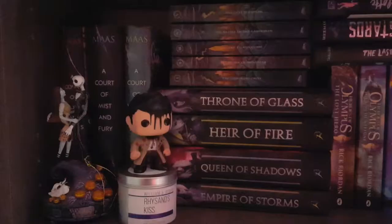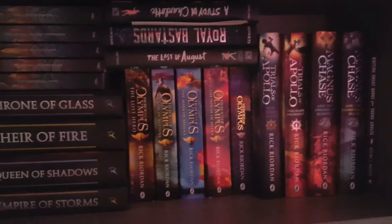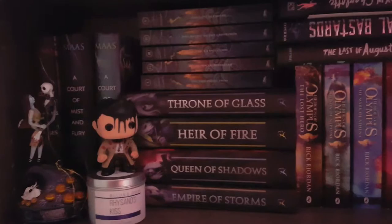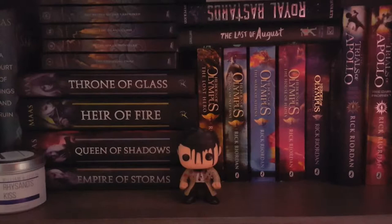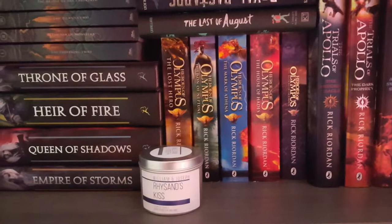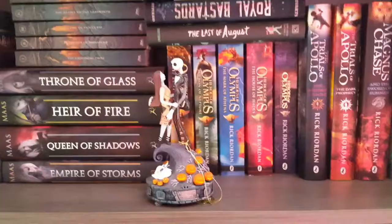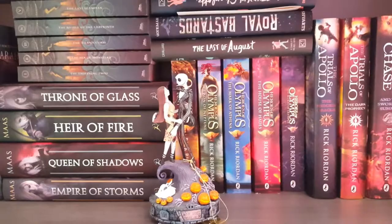So this one is my second shelf. As you can see, it's full of my Rick Riordan collection, my Sarah J. Maas collection as well, and a few odds and sods, as I like to call them, sitting on my shelf. Firstly I have a Castiel Funko Pop, and here's Leviathan form. I have a Reign of Kiss candle from the amazing William and Joseph. This candle absolutely smells gorgeous. I totally recommend them. And a Nightmare Before Christmas music box that plays Simply Meant to Be, because it just had to go on this shelf. I didn't know where else to put it, so it's just there.